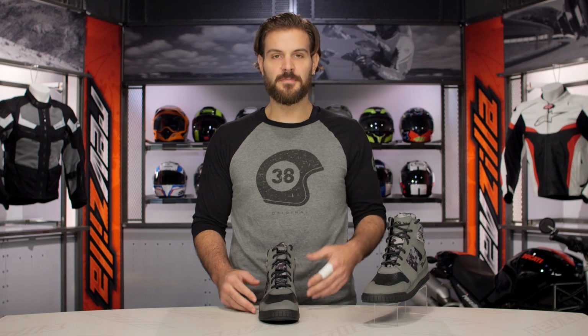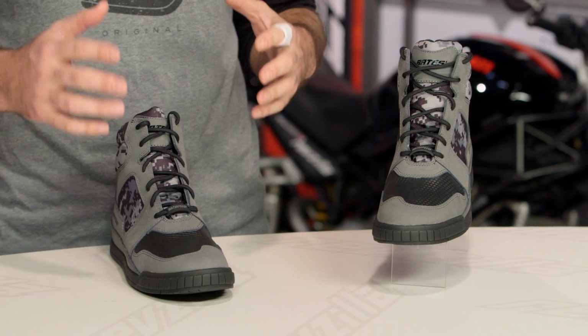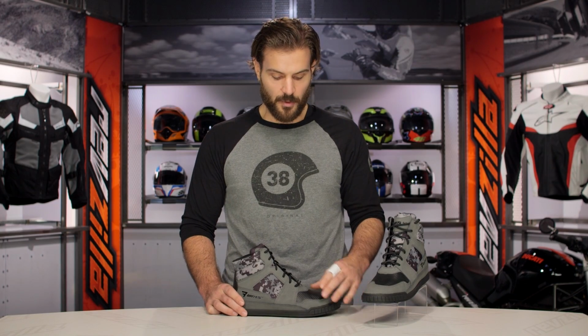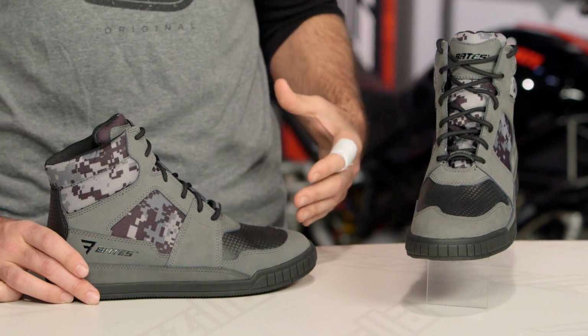So, Bates is going to be known for their role in the military world, in the police world, for giving you comfortable options while still giving you protection in the world of both motorcycle as well as different components throughout their lineup. Now, one of the things you're going to see with this is that for you riders out there that prefer more of a sneaker look, but you still want some beefed up protection for your ride, the Marauder boots are going to fill that role.